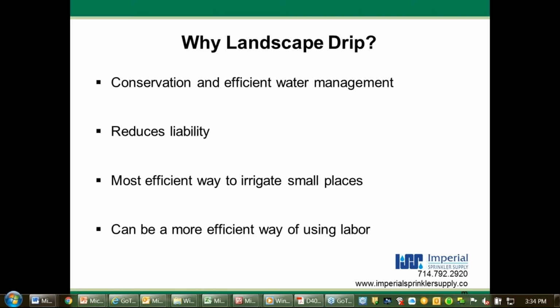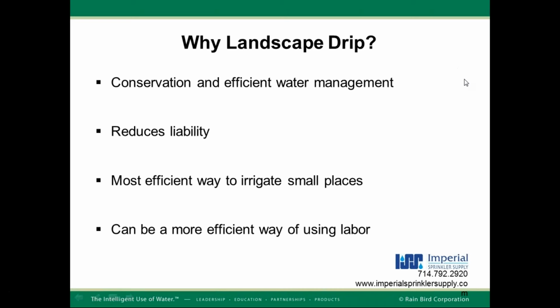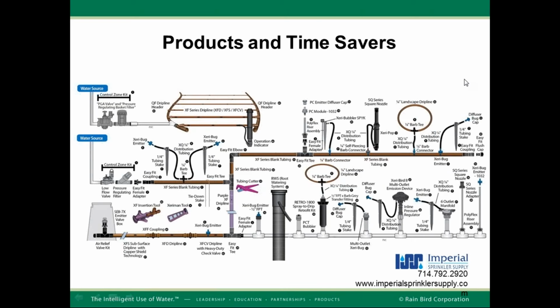So what kind of products do we have? We have a plethora of products. I mean, we can run through all sorts of products from the emitter bugs to the root watering systems. These are all in the landscape catalog provided by Rainbird. If you do not have one, please take down my email or send Mike an email, and we'll make sure you all have one of these. But I'm not going to go over every single one of these just because of the time constraints.